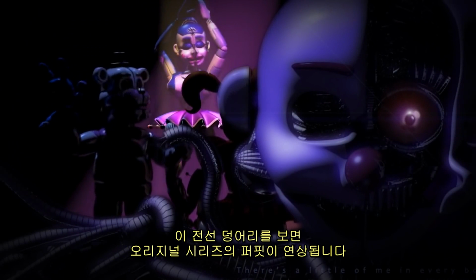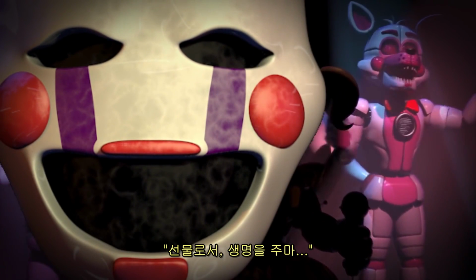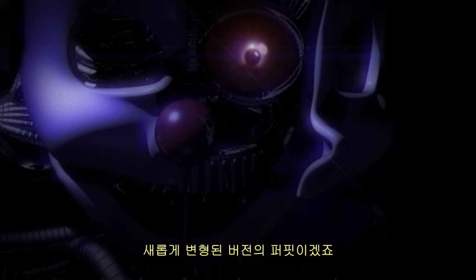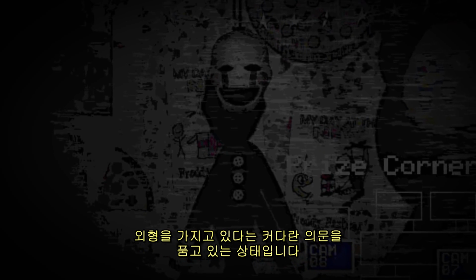This pile of wires is kind of like the puppet from the original series, giving gifts, giving life. Or maybe this is the puppet, a new and rebooted version of the puppet. Now, stay with me here. One thing that we've largely forgotten about since his first appearance back in FNAF 2 is how the puppet character just didn't fit in with the FNAF world.